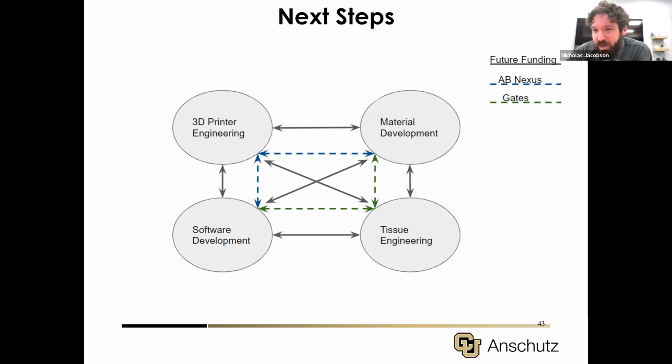If I break this down for you, the Gates project was able to help us understand materials and dip our toes into material development. We've been able to explore a number of different materials and get started with exploring the materials here on campus.